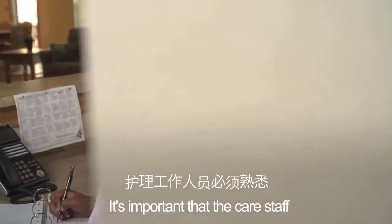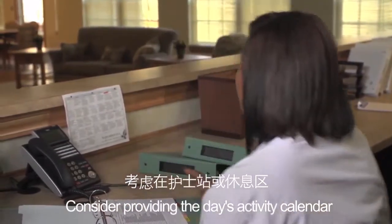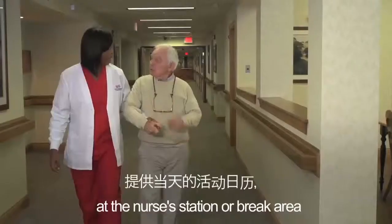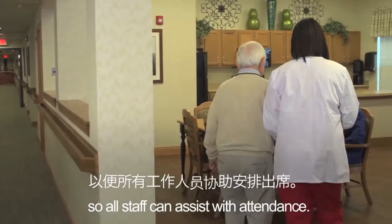It's important that the care staff is aware of the day's calendar of activities. Consider providing the day's activity calendar at the nurse's station or break area so all staff can assist with attendance.